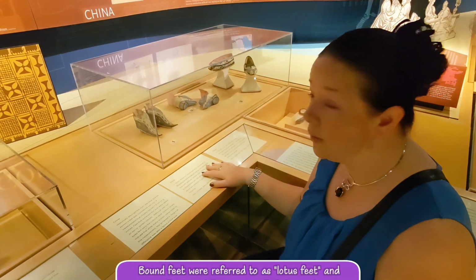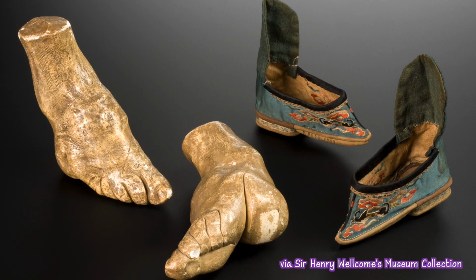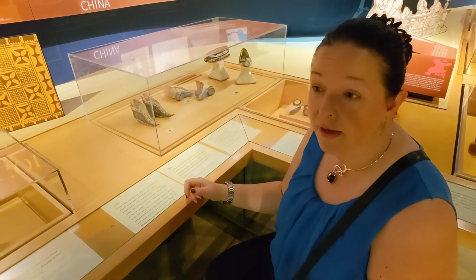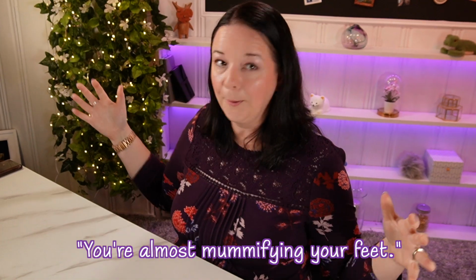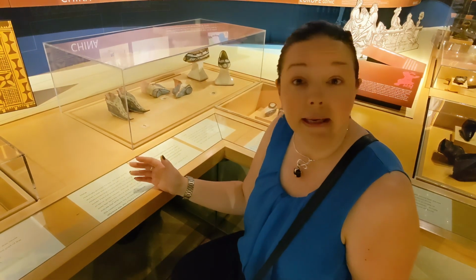They had a section on display on that main floor about Chinese foot binding. Historically, women would bind their feet and wrap them up really tightly to make sure they stayed small and never grew too large, because tiny feet were beautiful and feminine and a status symbol. Like a corset, every time you put it on, you tighten it a little more so that you fit into it. You're almost mummifying your feet. So foot binding, for the most part, got banned because of how inhumane it's considered.